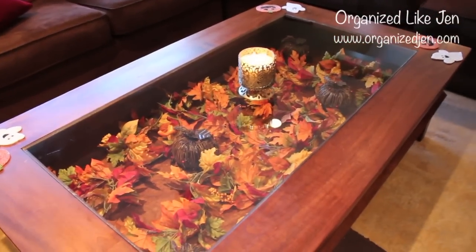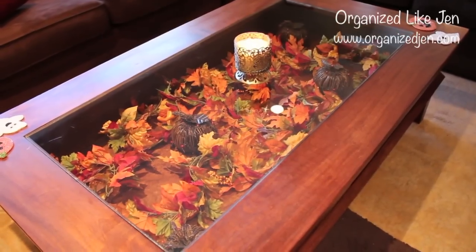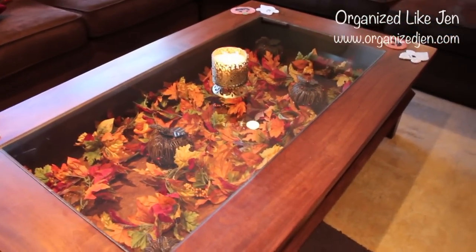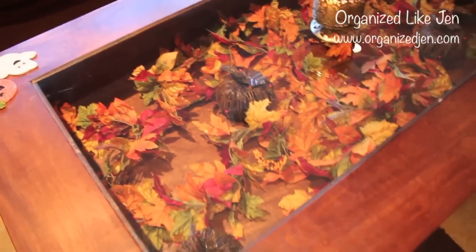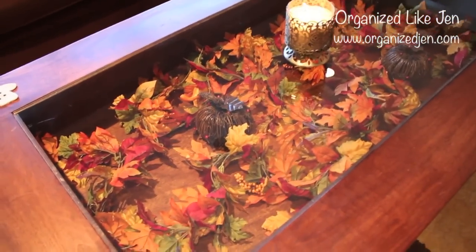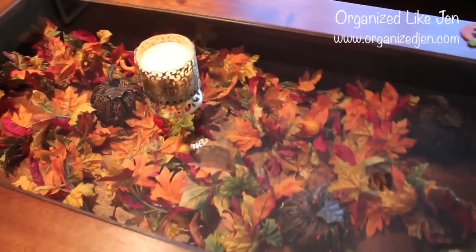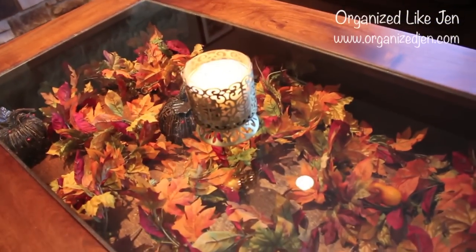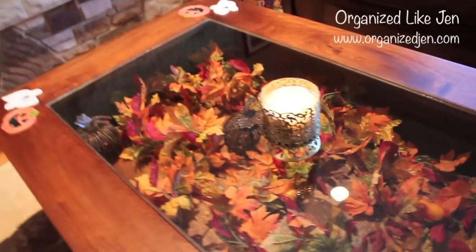And it's a good time for me to clean the inside of the glass and wipe down the inside of the coffee table, which I did. I do it every time I change the decor in there. But I just have some faux leaf garlands that I got from Michael's, and those little twig pumpkins, also from Michael's over the years. And I have a leaves candle burning, and a candle sleeve I've had from Bath & Body Works for a long time. I think it looks nice.